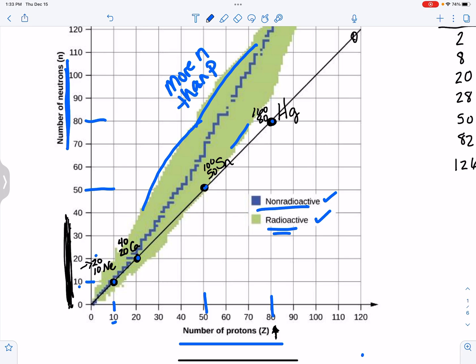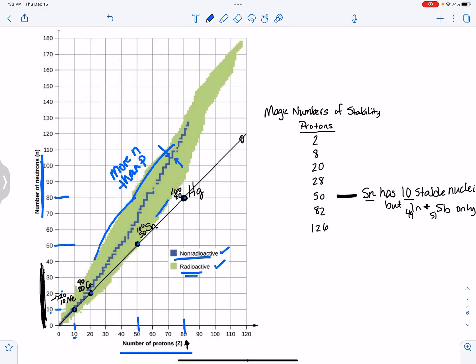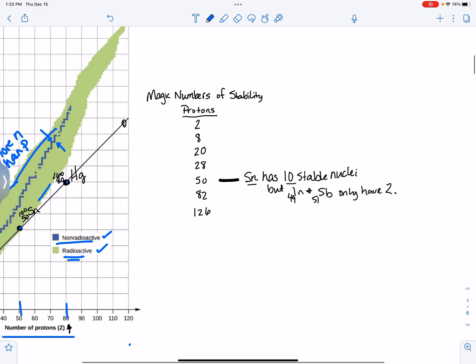So that's one thing. Note, though, that our stable ones make these little funny lines. Why is just that little section stable? Well, we have something called magic numbers of stability. I love the way that some chemists have really creative ways of talking about things. So they call these magic numbers. And what we've found is that when you have these numbers of protons, you end up with special stability. Now, this course is beyond explaining all the details of that, but if you want to Google it, go for it because it's interesting stuff.